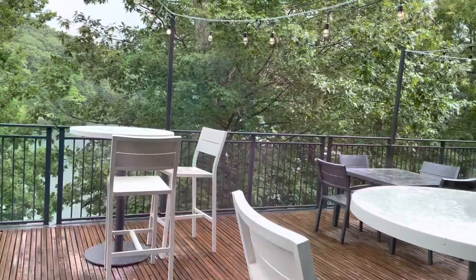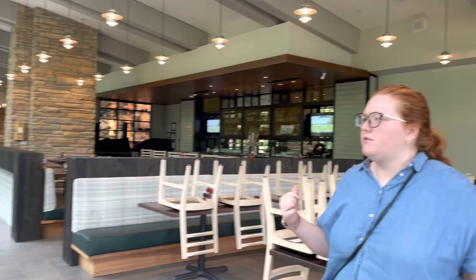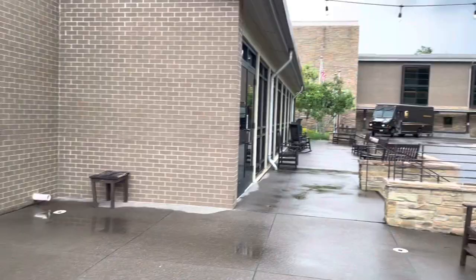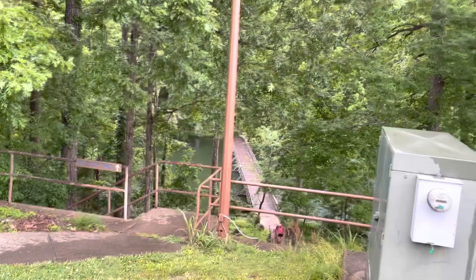Do you want to go down this way or do you want to go around the other side? I guess you can go down that way. We're outside at the fire pit area. Oh yeah. Beautiful building, lodge and hotel. There's the walk down there, the wildcat trail. There's the lake and some spillover.